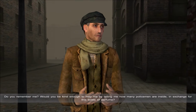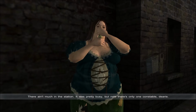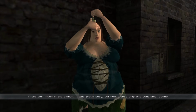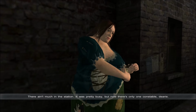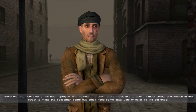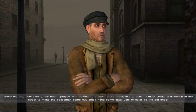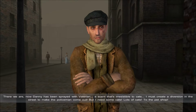Do you remember me? There ain't much in the station. It was pretty busy, but now there's only one constable, dearie. There we are. Now Danny has been sprayed with valerian, a scent that's irresistible to cats. I must create a diversion in the street to make the policemen come out, but I need some cats.